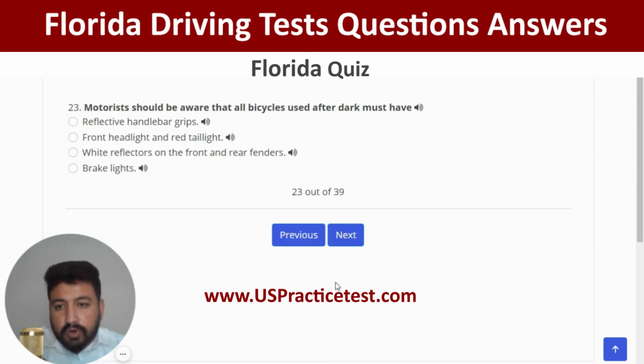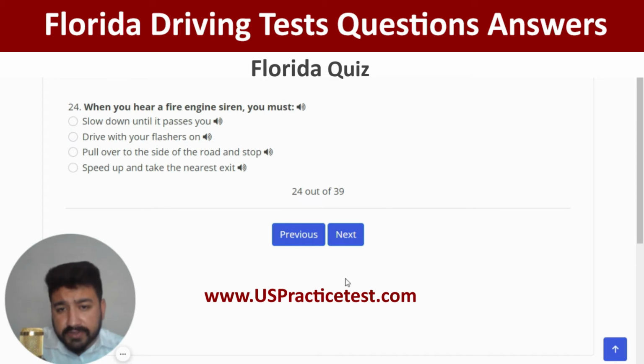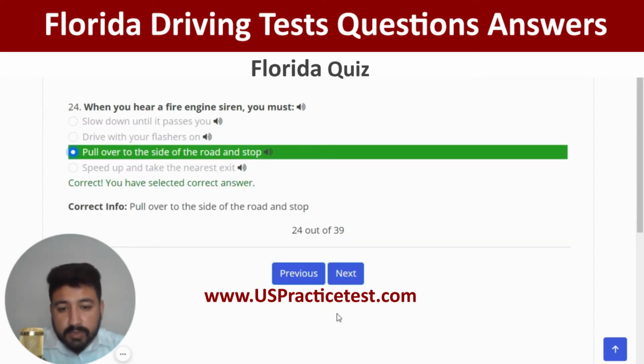Yeah, and next. Motorists should be aware that all bicycles used after dark must have. So the right answer is front headlights and red taillights. And next. When you hear a fire engine siren, you must. So the right answer is the third one, which is pull over to the side of the road and stop. You have selected the correct one and next.